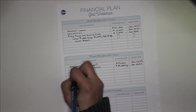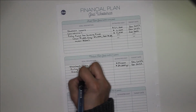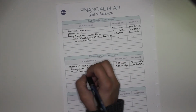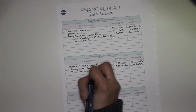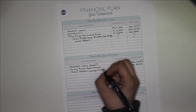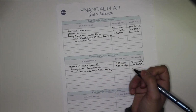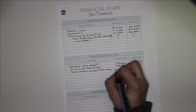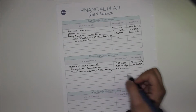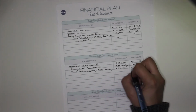So my eldest is 13. So he is actually probably going to be starting college, if he decides to go that route, in 4 or 5 years. So I would like to get his college fund ready. We've been putting money in every year since he's been born. It hasn't grown as much as I'd like. So my goal is to have $40,000 in his college fund, his 529, by August of 2026.